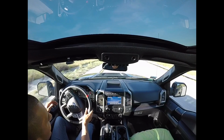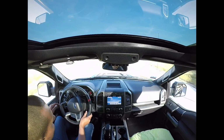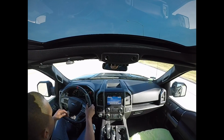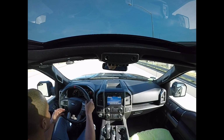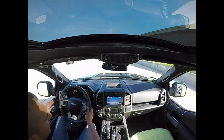Look at this turn. I have a sports car that takes this turn at 65 miles an hour, no problem. I'm going 60 in this one. I think I could get it higher, but obviously I don't want to be reckless. There's a vehicle in front of me. But like I said, no body roll. The suspension feels amazing. You're constantly looking for bumps, for railroad tracks. You just always want to get this thing airborne because it's very soft.